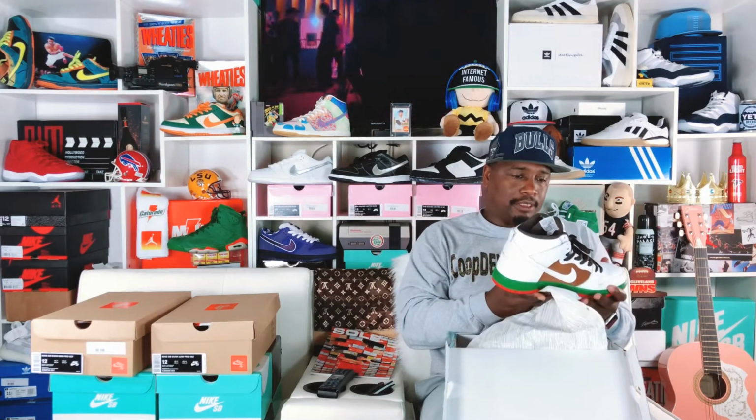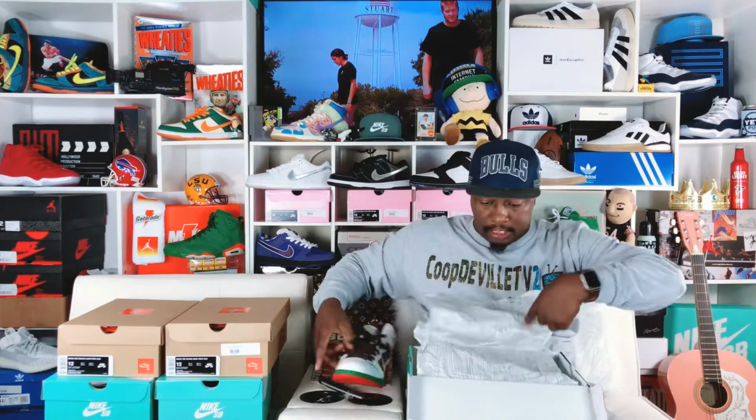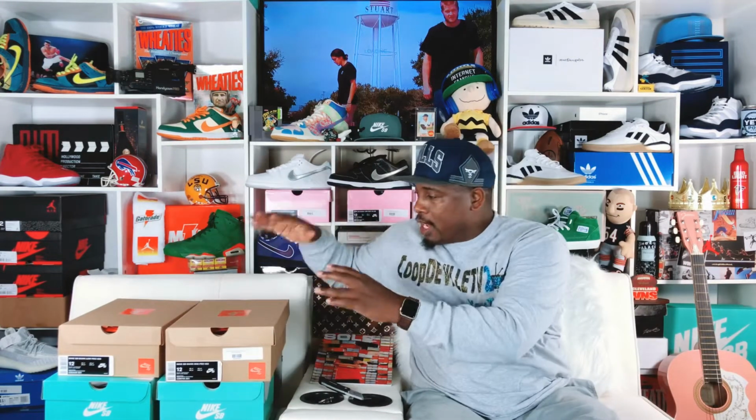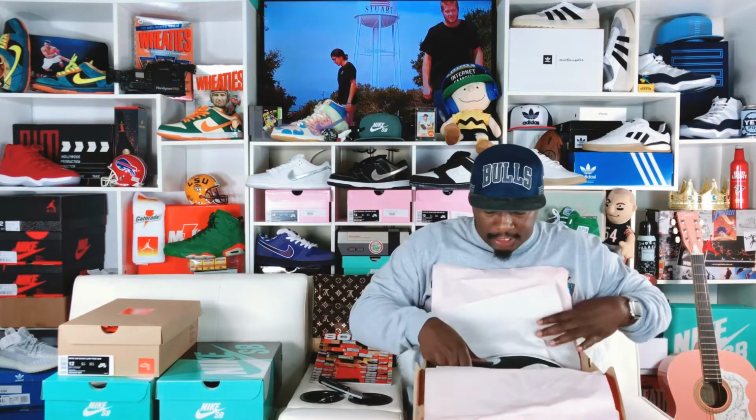Damn, man, this sneaker is gas. So man, this is definitely one that I'm glad sat for the 3 or 4 months and I was able to get it. But let's not waste any more time. Let's get into the orange label. I'm gonna start off with the Dunk. I guess these are the mids.